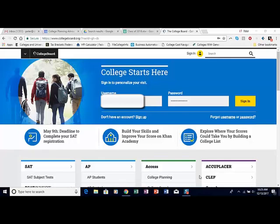Well, hello everybody. It is mid-December, and that means that it is time for PSAT scores to come out. They were released this week. Almost all students should have access to their PSAT scores by today. And so the way to get to your scores is to go to the College Board account.